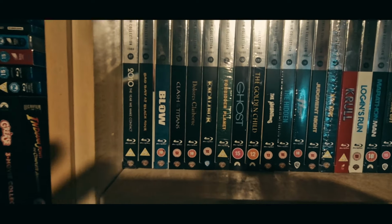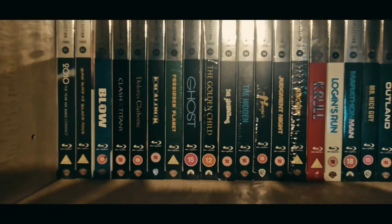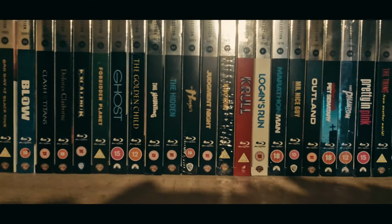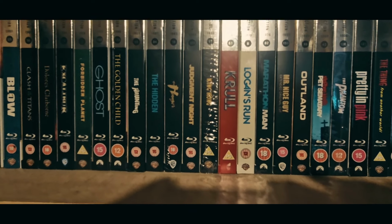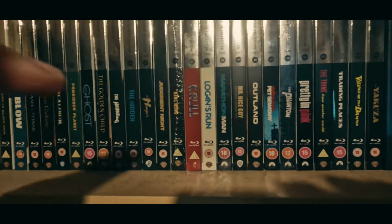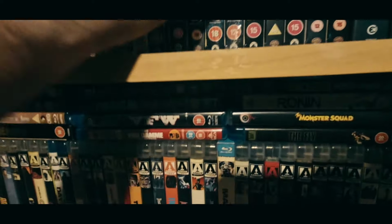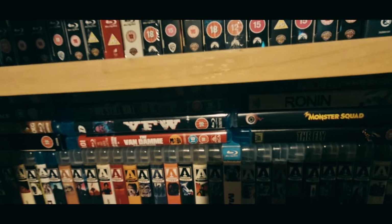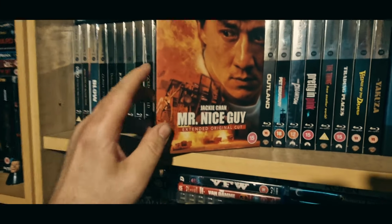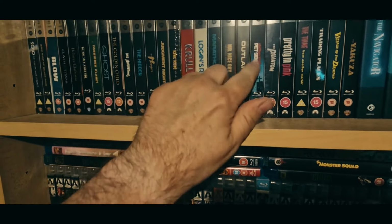Forbidden Planet, Ghost, The Golden Child, Robert Wise's The Haunting, The Hidden, The Hunger, Judgment Night, King Kong, Krull, Logan's Run, The Marathon Man, Mr. Nice Guy, which is the Jackie Chan movie, if I can get it out. Yeah, it's the Jackie Chan movie with the extended original cut, not the horrendous Miramax cut. I think it was Miramax.